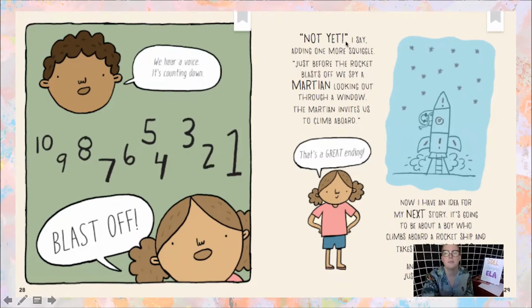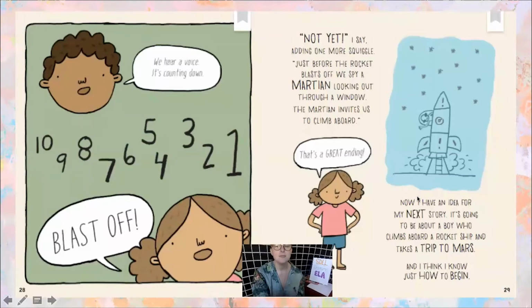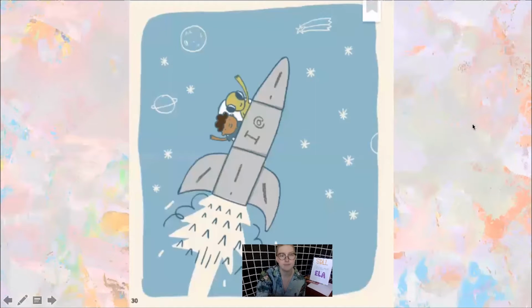Just before the rocket blasts off, we spy a Martian looking out through a window. The Martian invites us to climb aboard. That's a great ending. Now I have an idea for my next story. It's going to be about a boy who climbs aboard a rocket ship and takes a trip to Mars. And I think I know how to begin.